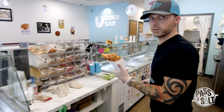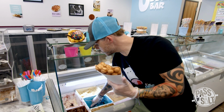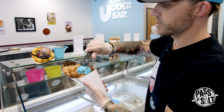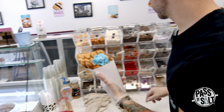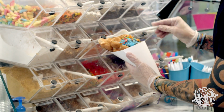And that can be ice cream of choice. Today I'm gonna use the Cookie Monster ice cream. Look at it, it's nice and blue. Right in the middle there like that. And we come over, we can pick our toppings. So I think maybe some Fruity Pebbles. That seems to be a pretty popular one.